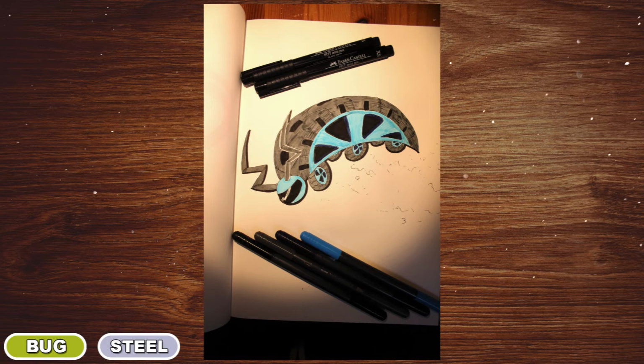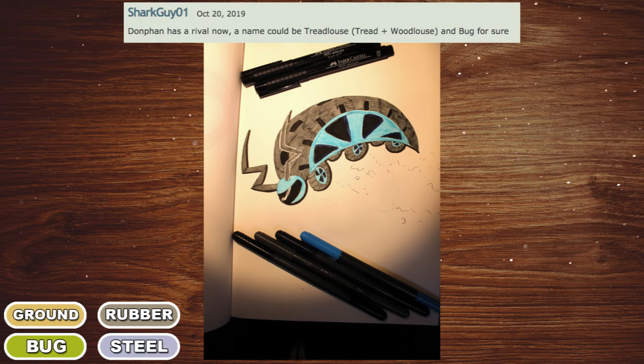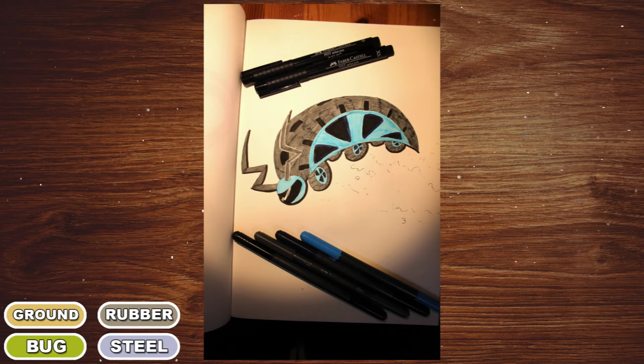This thing could be bug, steel, ground, or rubber. Haha, fake types coming at you again. Never gonna stop! This thing's name could be Treadlouse. You know, tread and woodlouse. Easy. And I guess to improve it, I just make it obviously more a louse.